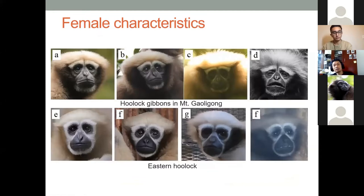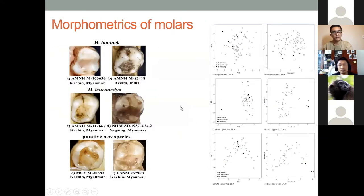And we also found some morphological differences between hoolock gibbons in the mountain Gaoligong and a typical eastern hoolock. These photos on the top are hoolock gibbons from mountain Gaoligong. So we can see the white hairs around the eyes and in the orbit area, and that's obvious in the eastern hoolock. So the bottom photos are typical eastern hoolock. We can see they have many dense white hairs around the eyes that create a white mask on the face. So the hoolock gibbon population in Mountain Gaoligong is a different species from eastern hoolock.